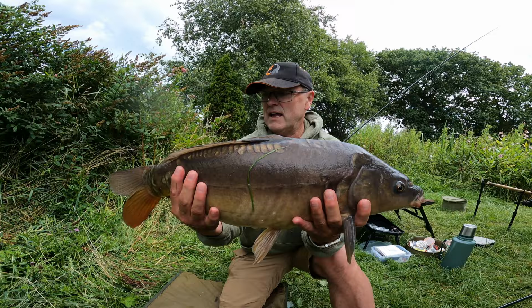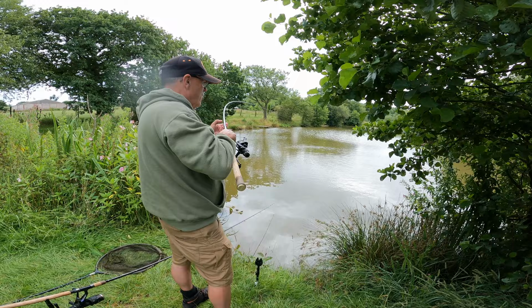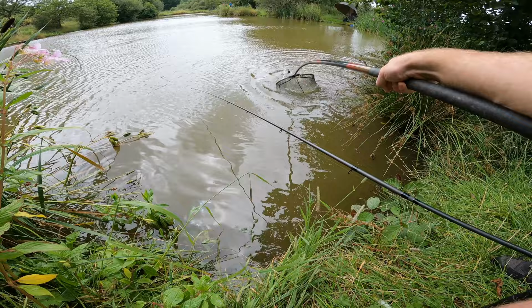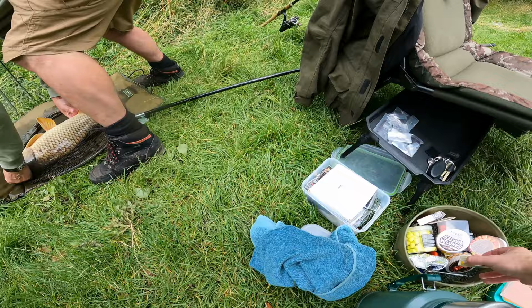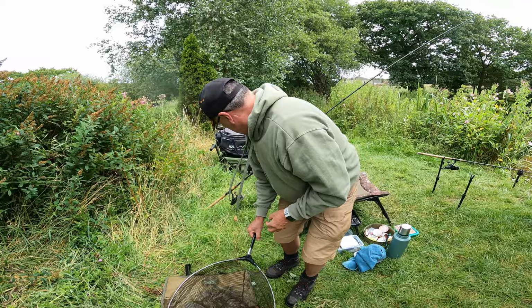Dad's just had another cracker. Let's have a look at it, Dad. There we go. Does it feel like a good one, Dad? I mean, they're all good ones, aren't they? It's digging, isn't it? Yeah, it's alright. You concentrate on your rod, I'll net it. There we go. We got it. So he's literally just swapped back over to them and he's had a couple of fish in quick succession now. Brilliant. Well done, Dad. One last cast and we'll see if we can get a couple more. Absolute red letter day today, Dad.